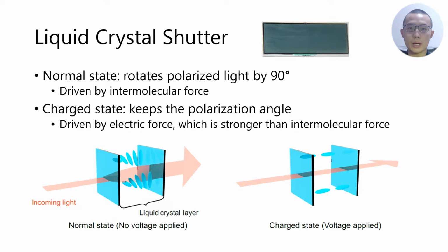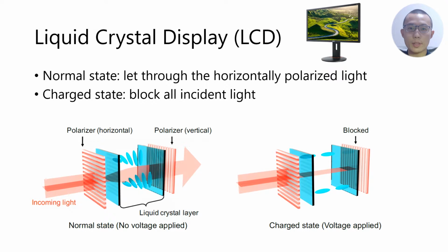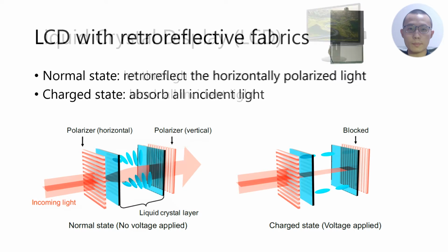As a result, it rotates polarized light by 90 degrees in normal state while keeping the polarization angle in charged state. Then we add two pieces of polarizer in the front and behind, so that it becomes a liquid crystal display. It blocks the light when it's being charged and lets through the incoming light when not being charged. And this is how an LCD monitor works.